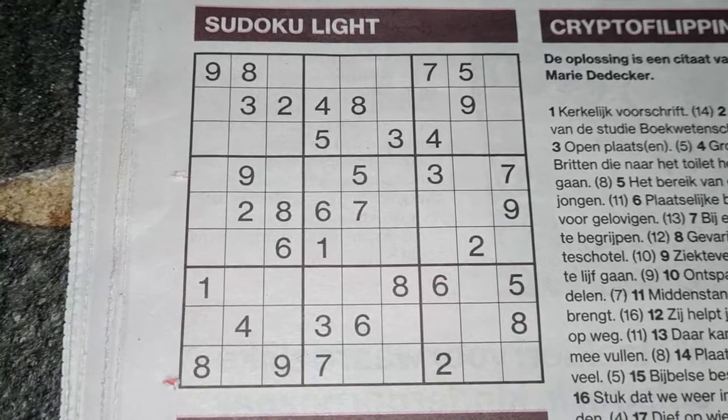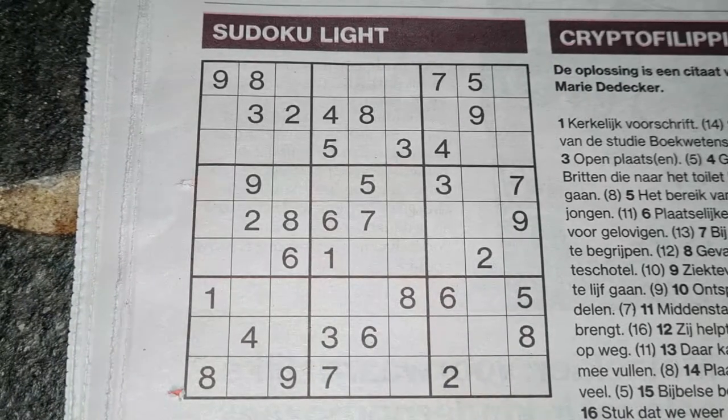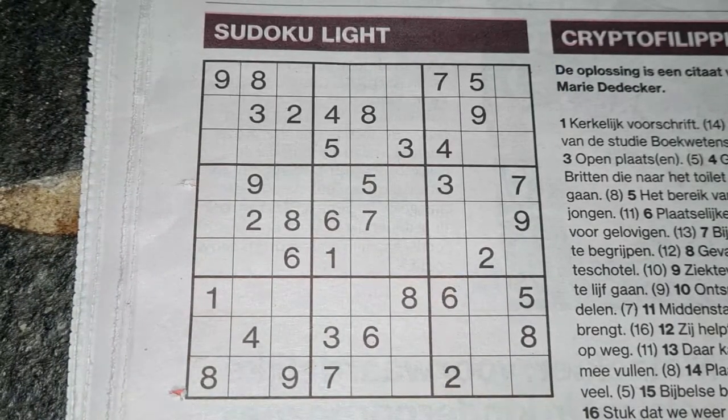And by the way, in this daily newspaper, there is also an additional one with extra Sudokus, with 8 extra Sudokus. But first, we will solve these regular Sudokus.